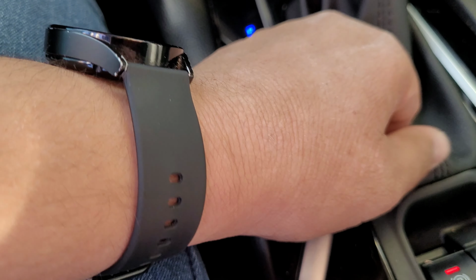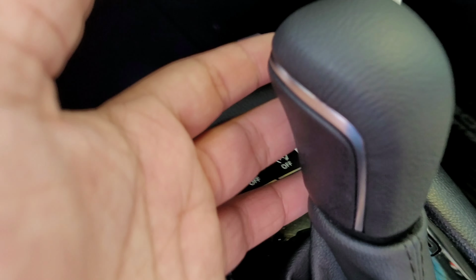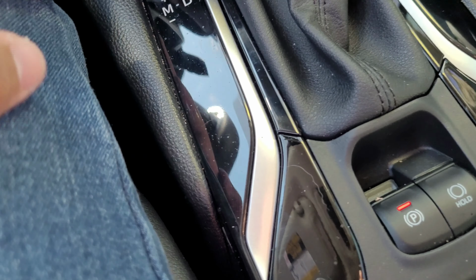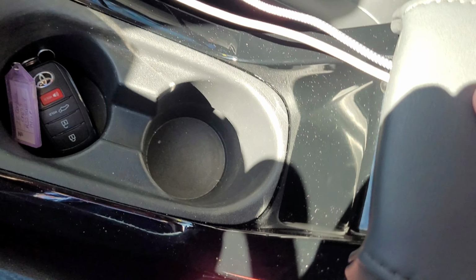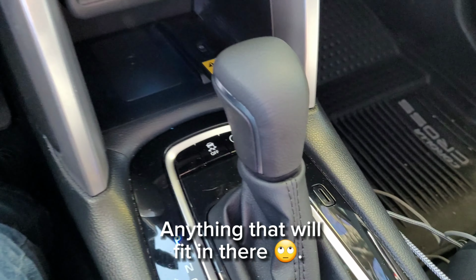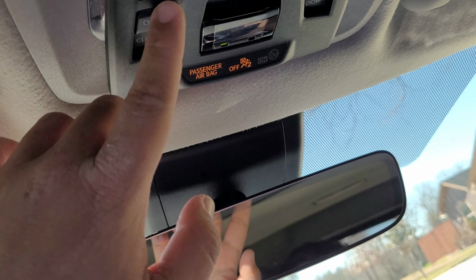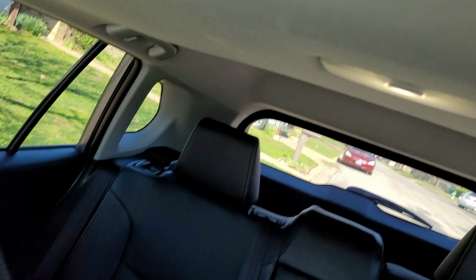You have your shifter, which has this leather boot in it. I don't know if this is leather or urethane on the actual shifter, but you do have a button. Just press the brake and then press the button to shift into gear. You do have manual shifting on this car. Here's your e-brake, and then brake hold, two cup holders, then a very small center console. I don't know what you're going to put in there, maybe a phone, but you do have wireless charging down here.